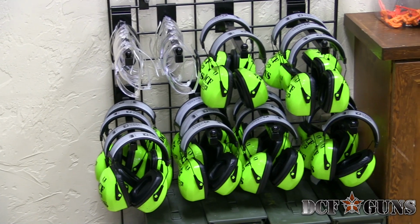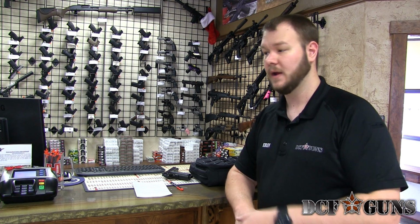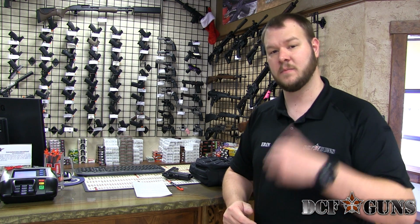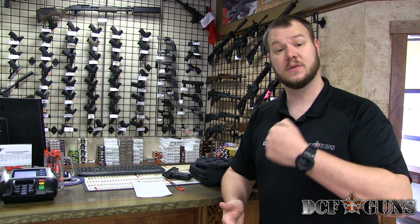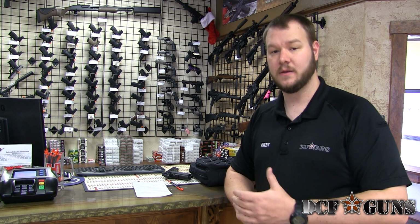Now, if you brought your own eye and ear protection, we'll of course request that you put it on before you enter the range. If you haven't, we have eye and ear protection for rent. The important thing is you have to have both your eye and ear protection on before you go through the first door of our range in order to prevent sound damage to your ears should someone open the other door prematurely. So we'll go ahead and show you what that looks like and we'll head into the range.